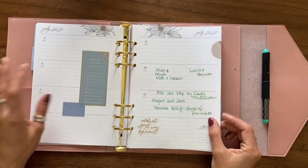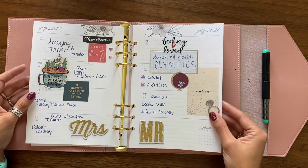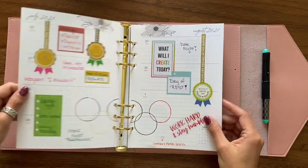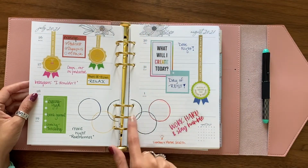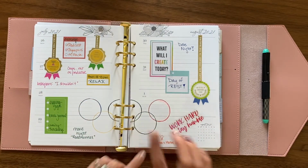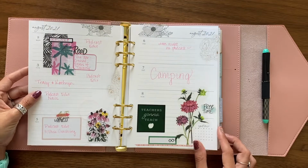So you're just going to see me kind of practicing with some spreads. The Olympics were coming. I was super excited about those. So I did an Olympic spread with these medals coming down, which I thought were really cute. And of course, the logo, which I really enjoyed. I do wish I had made these thicker, but at the time, I wasn't sure, so I really enjoyed that. And now this is smaller.